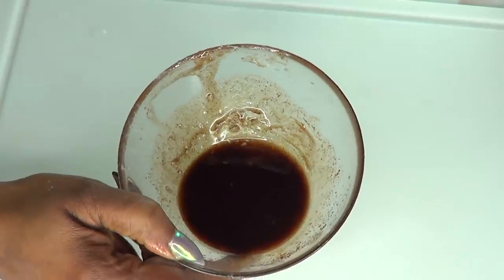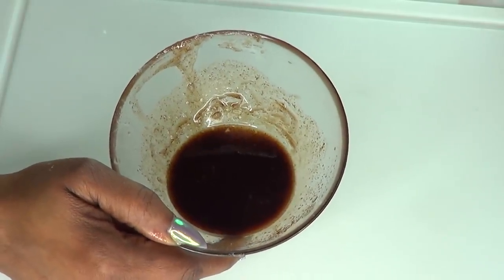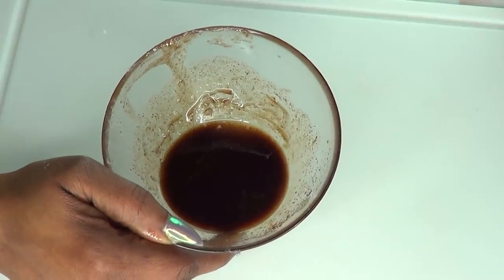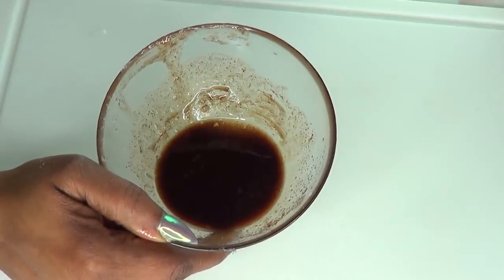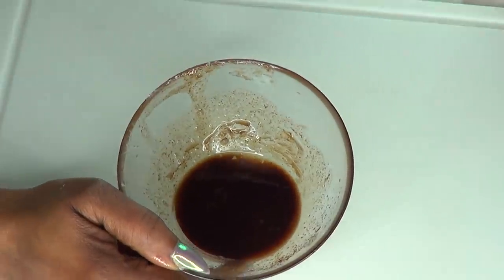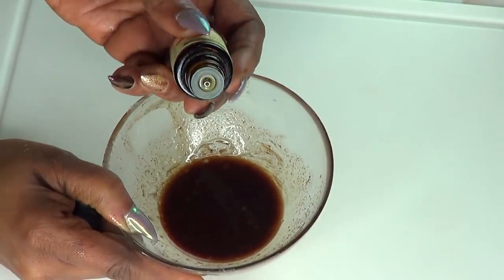Now guys, if you are looking for a great smell, you can choose to add essential oil to this. However, be very specific with your essential oil. You can add some frankincense oil, some neroli oil, you can even choose to add some eucalyptus oil to this to keep kids up at night. And my favorite to add is the sweet orange oil. It's beneficial to the skin and it also has a wonderful fragrance.